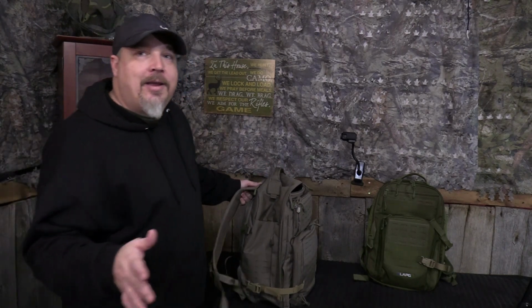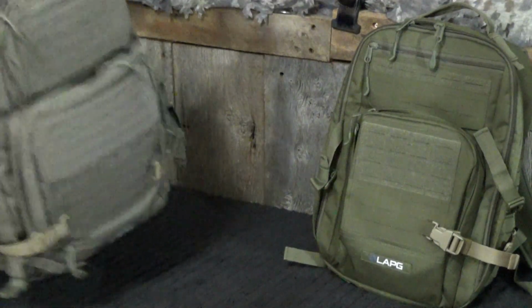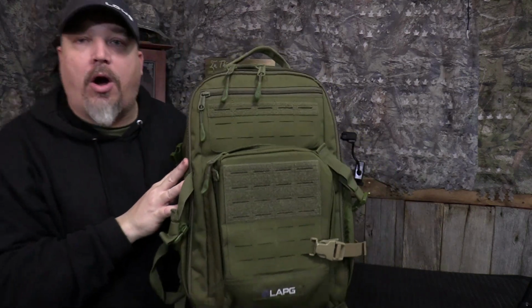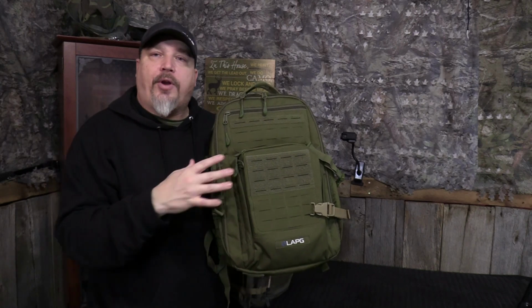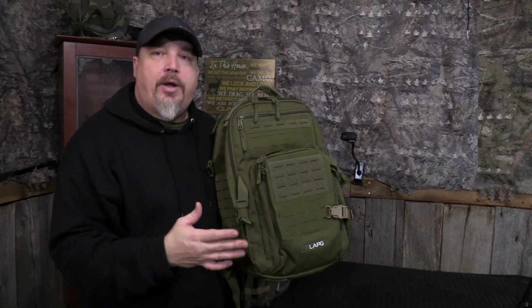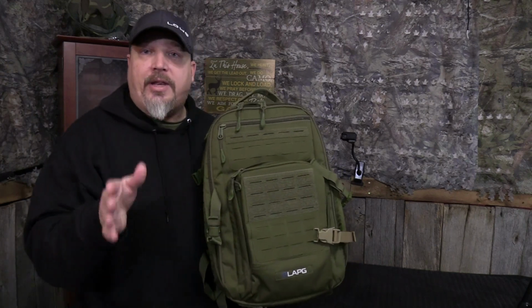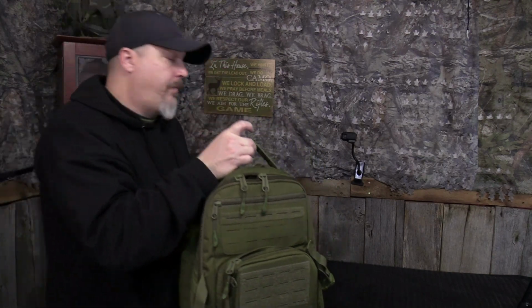And anyway, splitting hairs on that, but what I really want to do today is compare the 24-hour pack with the 12-hour pack from LA Police Gear. Now, both of these bags are awesome. You can't go wrong with either one, but if you're really up in the air on which one is best for you due to the size of the bag, this video is for you. We're just going to do a little bit of a comparison between the two.